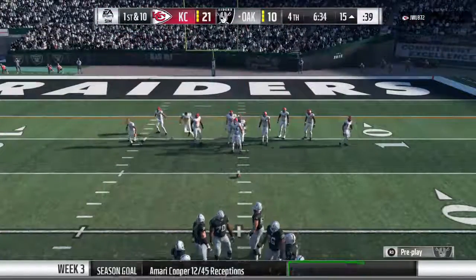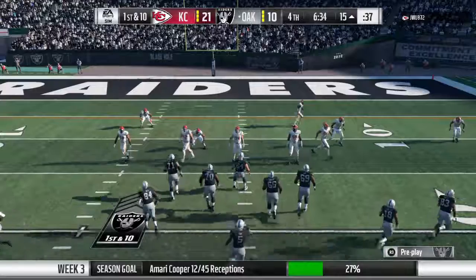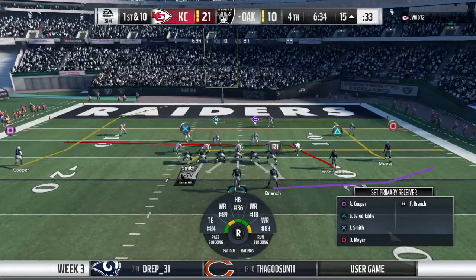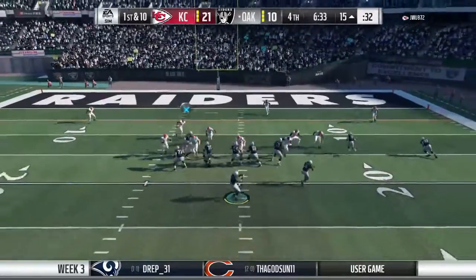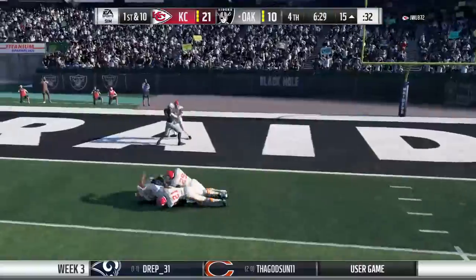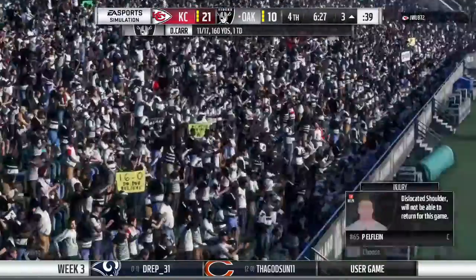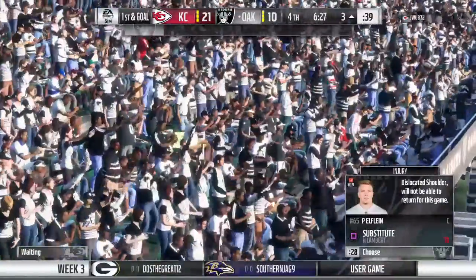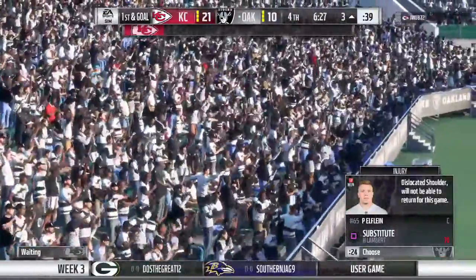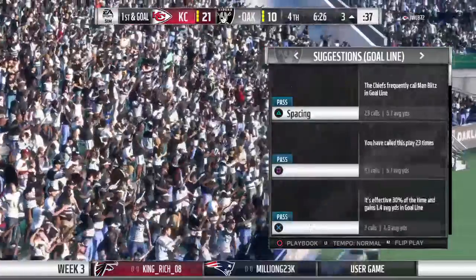So they're operating in the red zone. Into the red zone, it's Carr. And he finds a man on a crossing route. And stopped a few yards shy of the goal line at the 3. Another nice gain, 13 yards that time, and another first down.